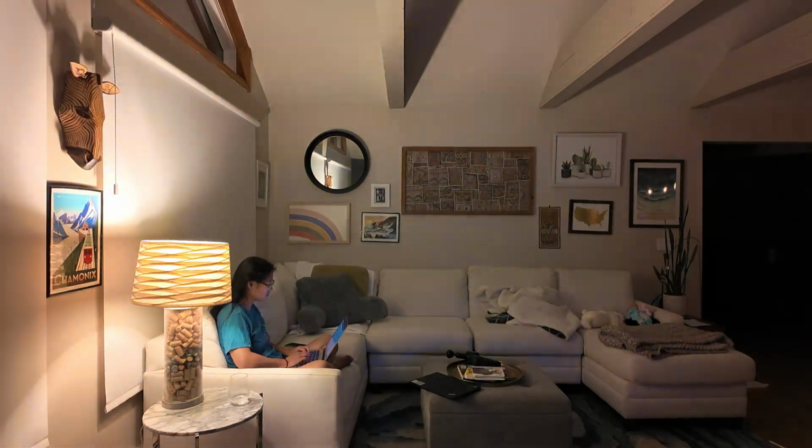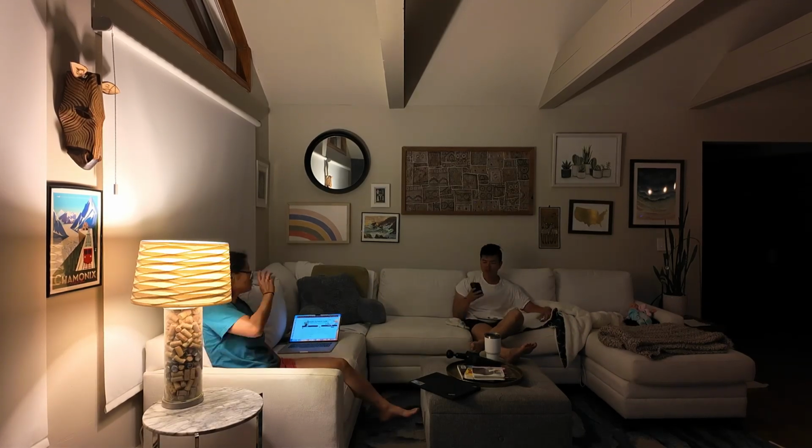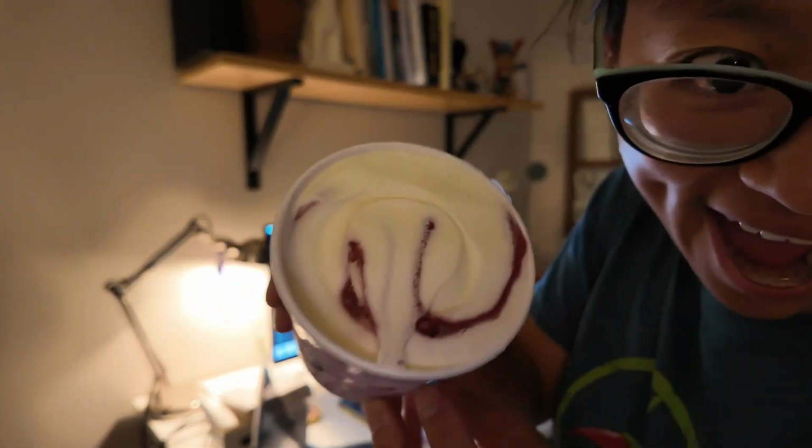Of course, afterwards, Eric came back with some more food. Can you believe he was hungry after that dinner? And I just had to have a bite of whatever he was eating. There's no better way to end the evening than with ice cream.